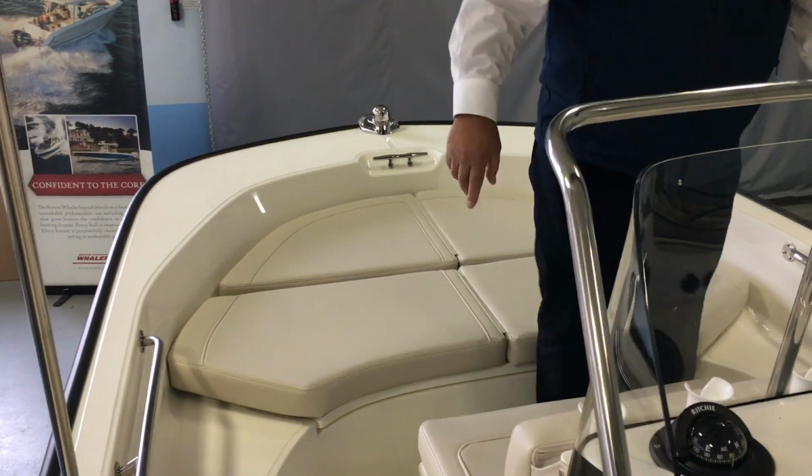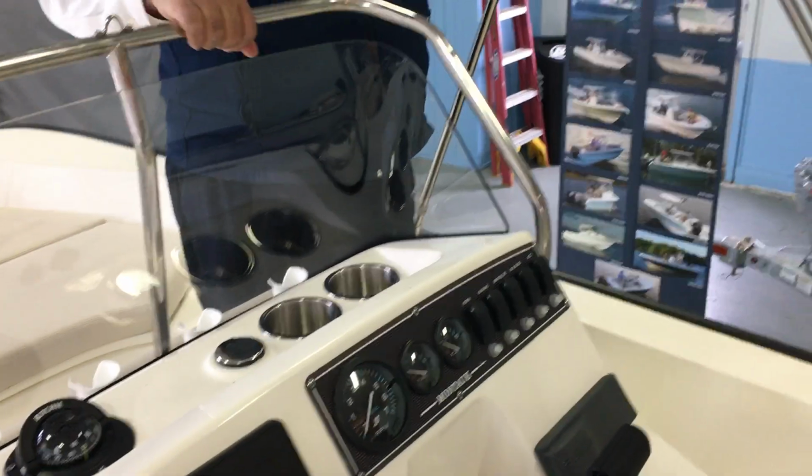There are more drink holders off here to the side. There are grab rails everywhere. This one's also equipped with a Bimini top.